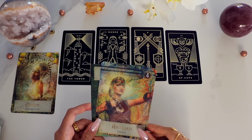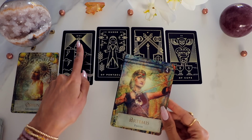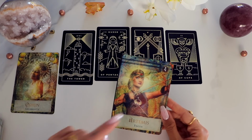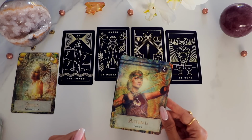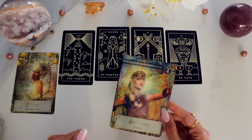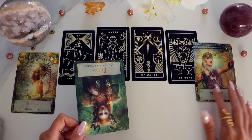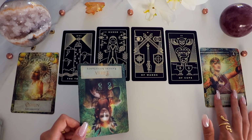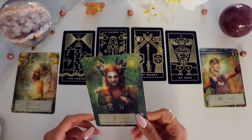We also have Artemis of focus. We have the eye over here above the tower. When you visualize something, when you have your eyes set on something, when you are focused on something, you are going to hit that target no matter what. You are so good at that. When you see what you want, you're really good at going for it. But the key here is figuring out what it is that you want. What do you want to go for? Because then once your eyes are set on it, it's that unstoppable kind of energy.